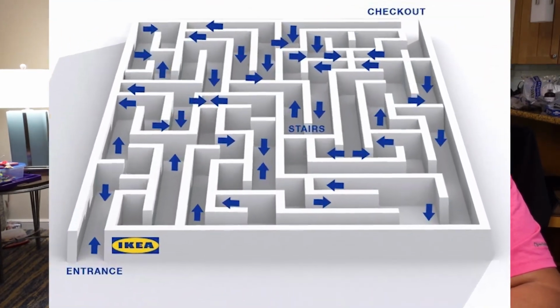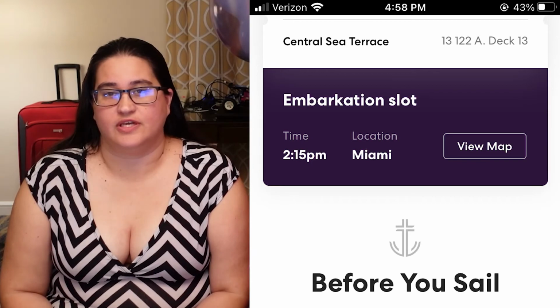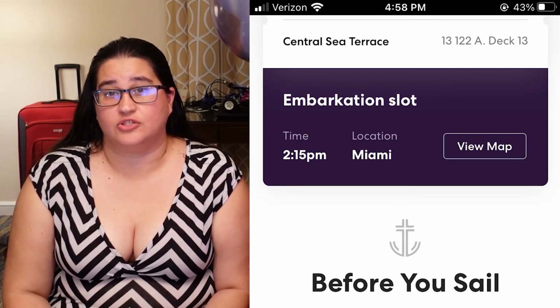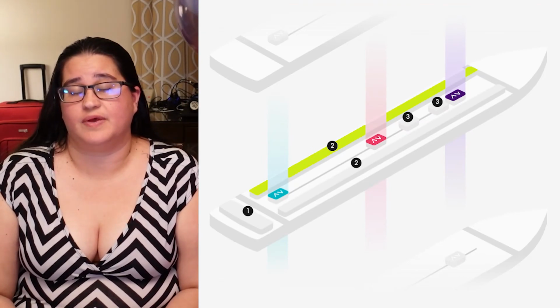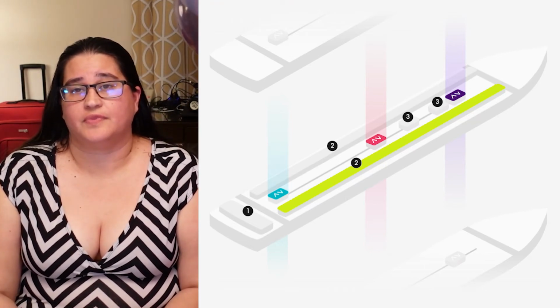I've been all over Facebook, and a lot of people have compared navigating the Scarlet Lady to trying to get through IKEA. We're here to dispel some of that notion and go over sort of how to get around the ship. So the first thing that you'll notice before you actually get on board is that your room number has A or Z next to it. There are actually 2 rooms with the same number. A is going to be on port side, the left side of the ship, and Z is going to be on starboard side, the right side of the ship.